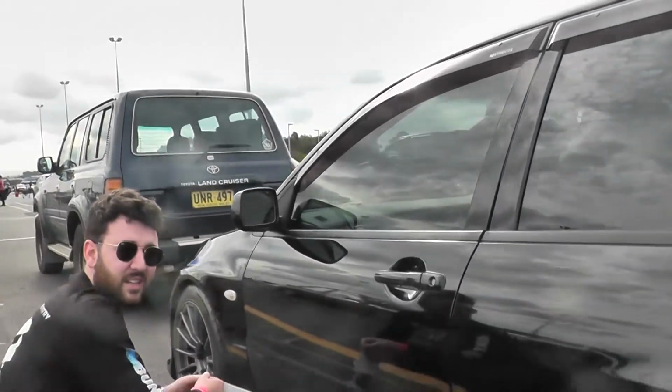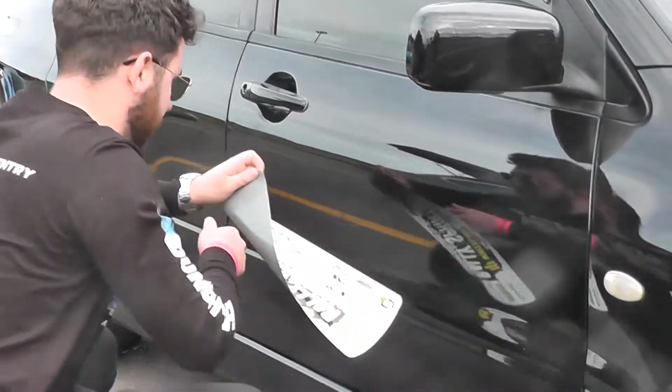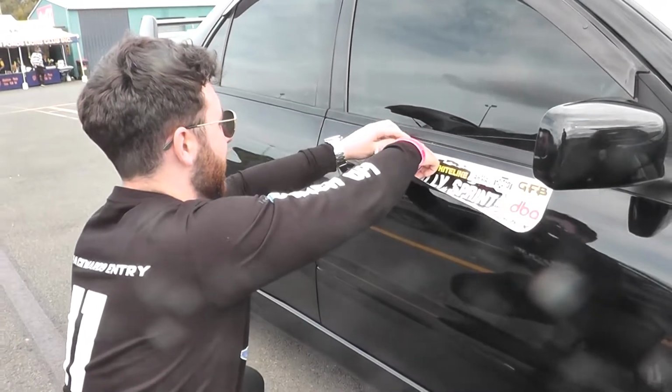And now it's time to get stuck in. Let's go. Tell us about the performance modifications you have done to this automobile.